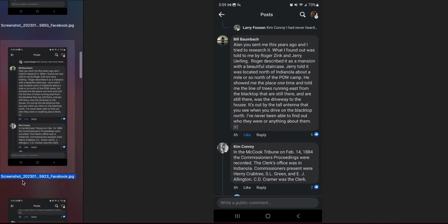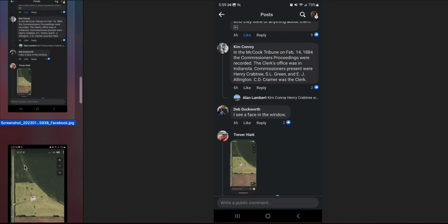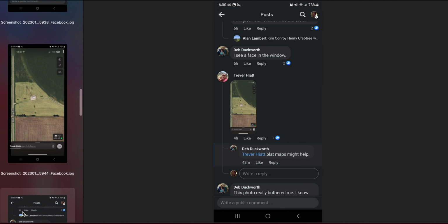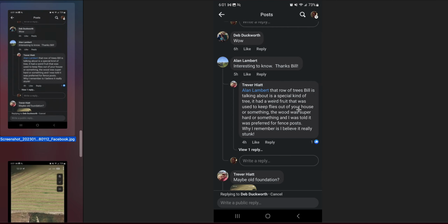Let's look more at the comments here. So someone said they see a face. Here's some aerial view of the suspected area. This is the line of trees, I believe, that they mentioned was the old driveway to the house. Someone mentioned plat maps. I'm definitely going to look up some homestead records to try to get an estimated date of construction of this place. They're talking about that the trees were very interesting, or it was a specific type of tree that made up the driveway there. Someone was mentioning that, and they said that it was probably Osage orange, very hard wood, very long lasting fence posts.